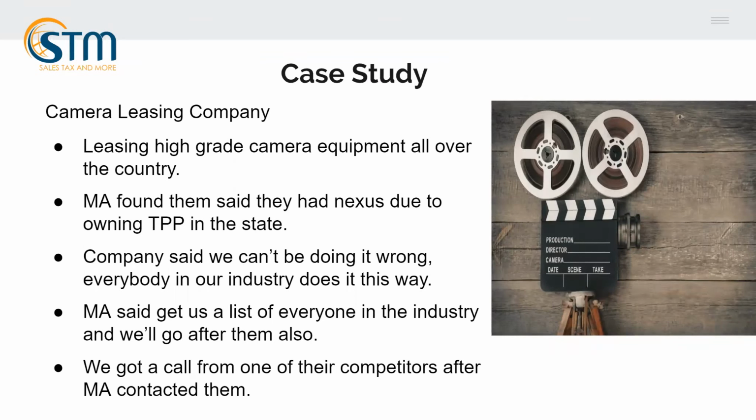Let's do another case study here. We've got a camera leasing company, and they lease high-grade camera equipment all over the country. The state of Massachusetts found them, and they said they had Nexus due to owning tangible personal property in the state. And the company said, we can't be doing it wrong. Everybody in our industry does it this way. We don't pay tax in any states. Well, Massachusetts said, get us a list of everyone in the industry, and we're going to go after them all also. But yes, you have Nexus in the state, and we want the last 8 years worth of taxes, penalty, and interest.